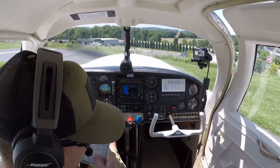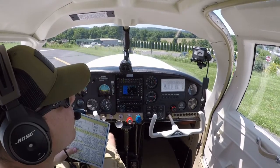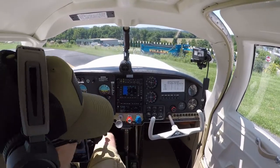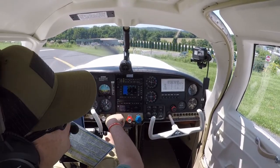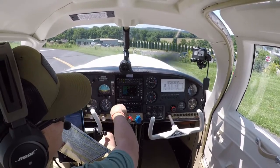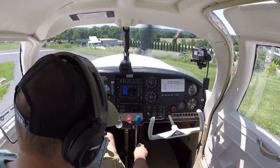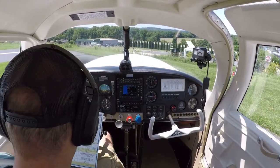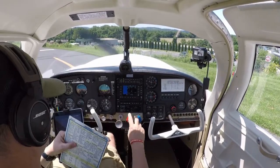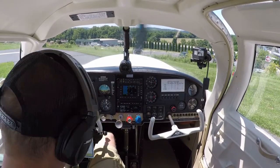I'll do the all important checklist here. The checklist is complete. We've got a truck passing us. That's how close the road is. Imagine being that truck. Okay, pre-takeoff, flaps 15, trim. Carb heat's off, except for rich, props pull forward.